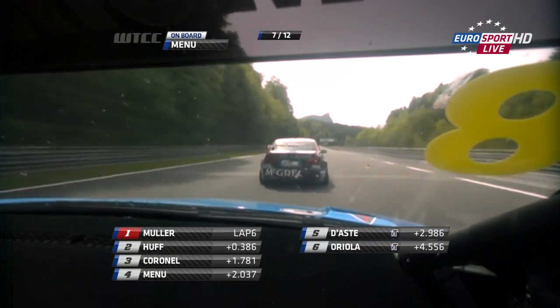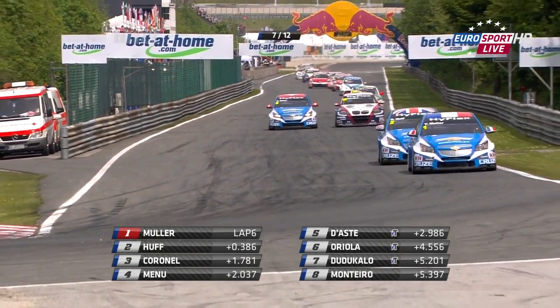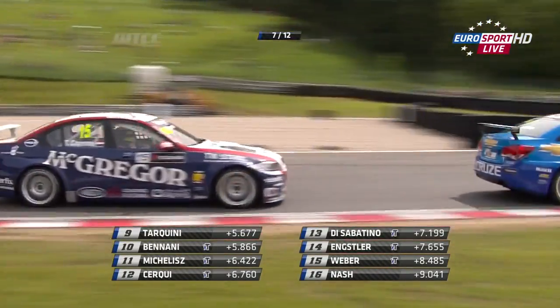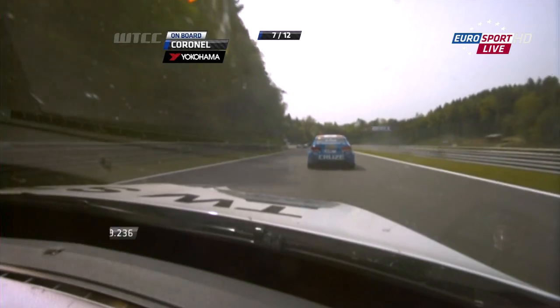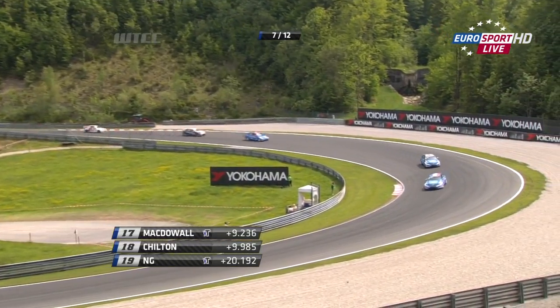If they were in Britain, they would just knock 30 horsepower off them and let them languish down in 10th place. And here comes Menu up to 3rd, and you just saw the effect of the slipstream just from that 3 or 4 seconds on board. He just hauled in Coronel's BMW, and the Dutchman powerless to resist. And even in the tow, Coronel can't stay with Menu.